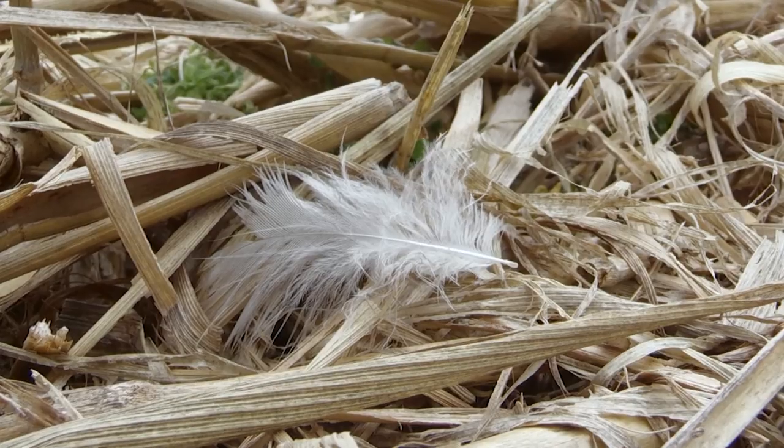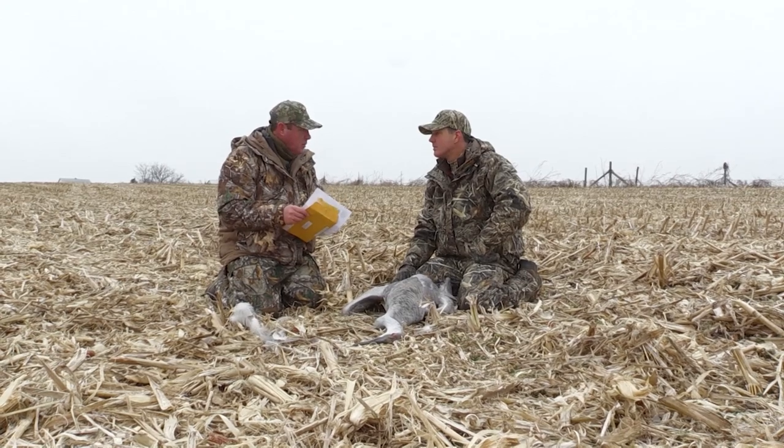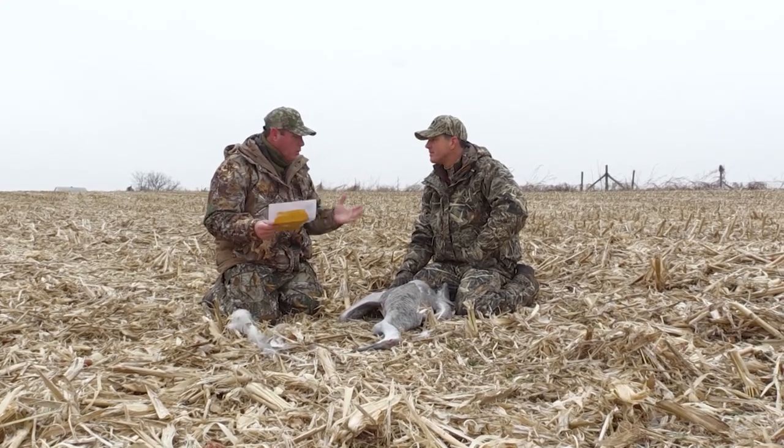Well, we're gonna get this bird picked up. The only thing I gotta make sure I do before I process this bird or before midnight, I have to telecheck and put my telecheck confirmation number on here. That's it. But at this point in time, we're gonna go check our other bird out. Yeah, let's go get it. All right.